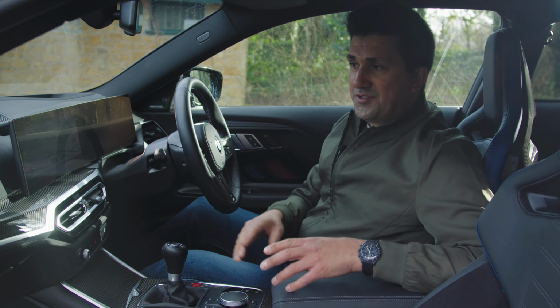It is perfect. Equally perfect are the seats that I'm sat in. They are an option, these, but it is an option well worth ticking. They are so comfortable. A bit of a novelty, perhaps, getting in and out of, but once you're in them and you're driving, it is glorious.